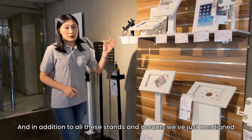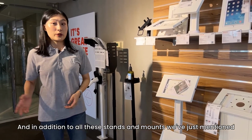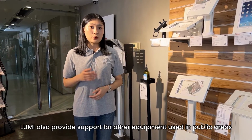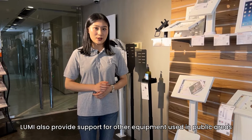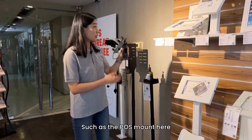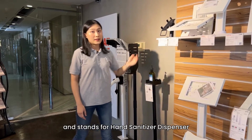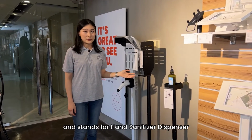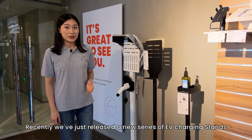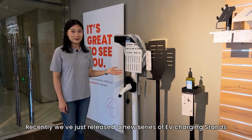And in addition to all these stands and mounts we've just mentioned, LUMI also provides support for other equipment used in public areas, such as the post mount here and stands for hand sanitizer dispensers. Recently, we've just released a new series of EV charging stands.